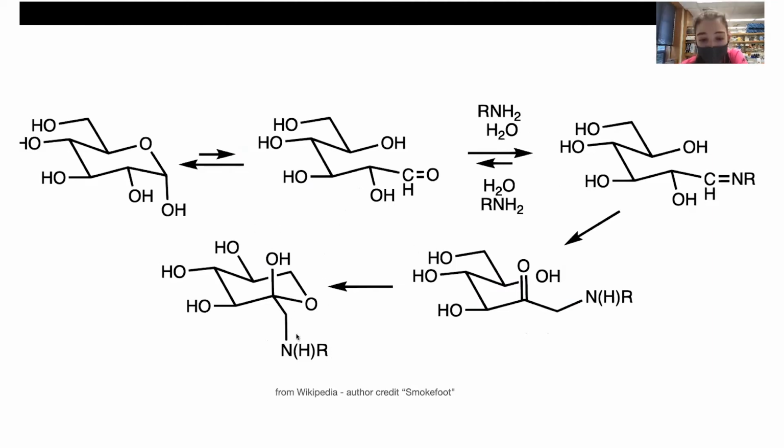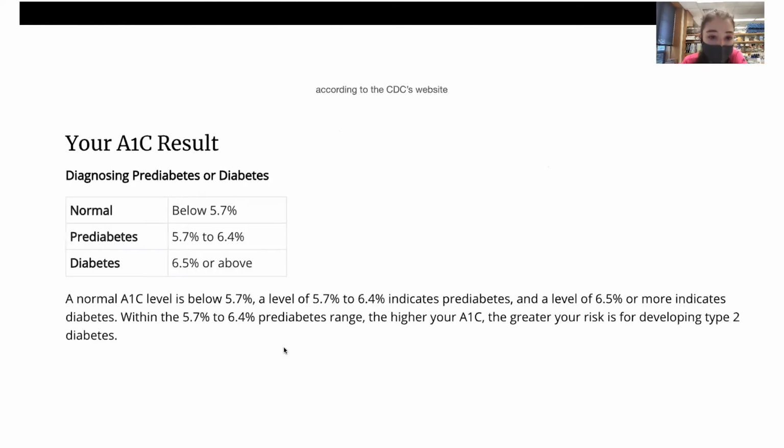So this is from Wikipedia, author credits Smokefoot, but you can see that this is all the reaction, the interconversion, and all this is happening in the open chain. But then at the end, you have this recyclization. So it's kind of upside down to where mine was, but this is going to be the part that's attached to your hemoglobin.